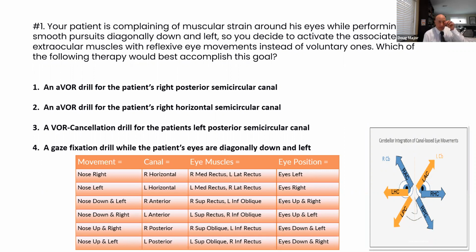So here we go. Question number 1. Your patient is complaining of muscular strain around his eyes while performing smooth pursuits diagonally down and left. So you decide to activate the associated extraocular muscles with reflexive eye movements instead of just voluntary ones. Which of the following therapies would best accomplish this goal? An angular VOR drill for the patient's right posterior semicircular canal, an angular VOR drill for the patient's right horizontal semicircular canal, a VOR cancellation drill for the patient's left posterior semicircular canal, or a gaze fixation drill while the patient's eyes are diagonally down and left.